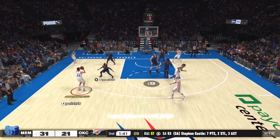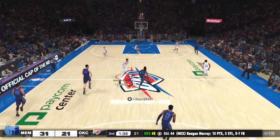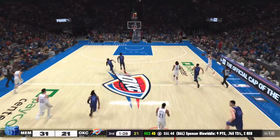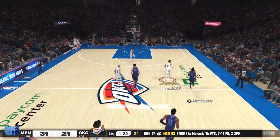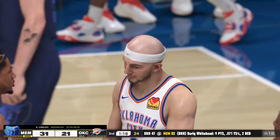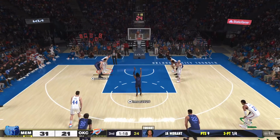Pass to Caruso. For three. And it's Wiggins missing. And the Grizzlies leading by 10. Morant with it. Now defended by Wiggins. And stolen by Wiggins. There's the lob to the hoop. Jones, no luck. And what should have been a simple pass and finish ends up in a missed opportunity on that alley-oop attempt. Yeah, that just comes down to the timing being off between those two guys.